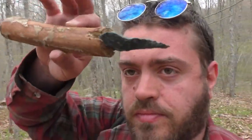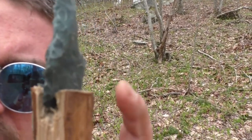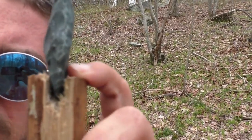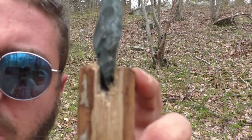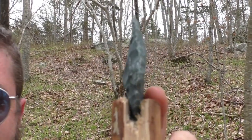Usually projectile points thrown or shot from an arrow were thinner for more penetration, but that's not the purpose of these. These are cutting tools. On this knife, I want to shave this down a bit so that it's flush with that, so when I glue it, it transitions nicely.